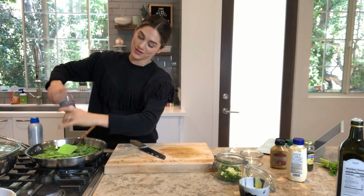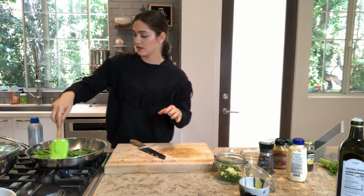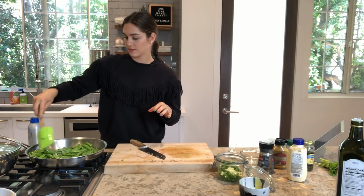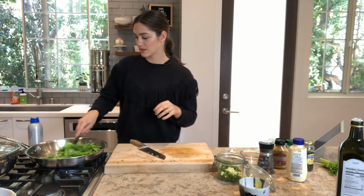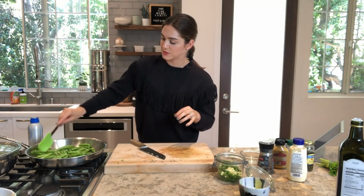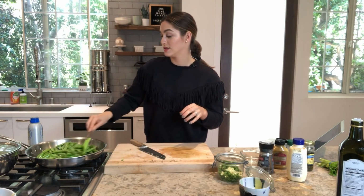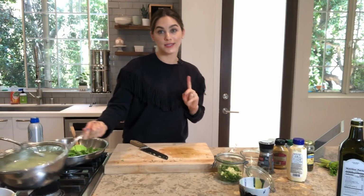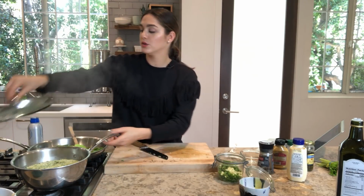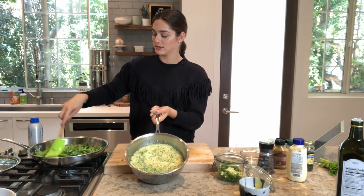Yum. So good. You could even do this with regular green peas if you want, frozen. Anything you like. Okay? I'm going to shut these off the heat and let that residual heat continue to cook them for another minute or so and then pull them off. Done. Meanwhile, if you're doing rice, it should still be cooking. My couscous though, which takes 5 seconds, is already done.